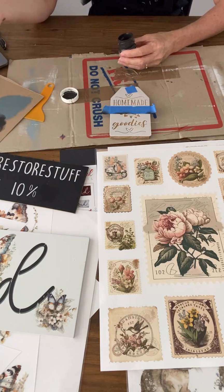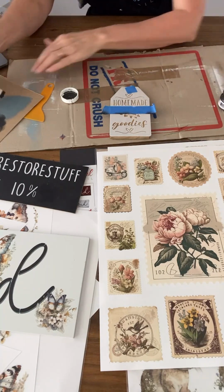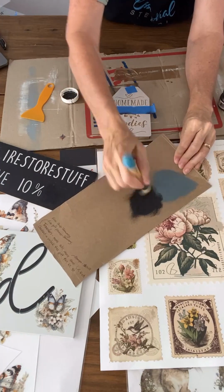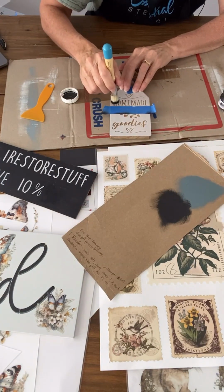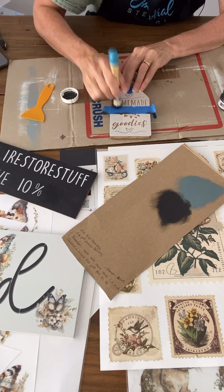Yes, Kathy, it could be a stenciled sign you made. That could be the gift. So there's that. All right, so I'm just offloading my charcoal colour off the brush again, and I really only need a tiny bit at the top of here to do this. There is a little heart up here. You could leave that on, take it off, whatever you like.